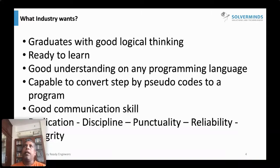Another model we sometimes conduct, especially when we identify the individual is good in logical thinking, is that we give them pseudocode. We write 10 steps in English and say, these are the 10 steps I'm giving you. Can you convert these 10 steps into a program in any programming language? Even if you are good at C++, do it. We want to know whether you are able to apply your logical thinking, plus convert it using the programming language's syntax and write code. That is one area where the industry looks at the individual, especially on the IT side; most of the things I'm talking about are IT.